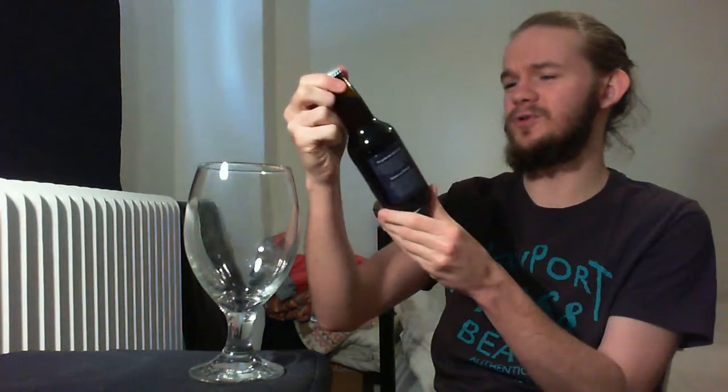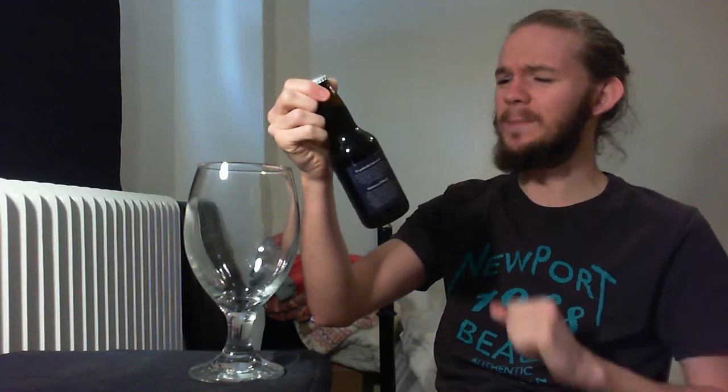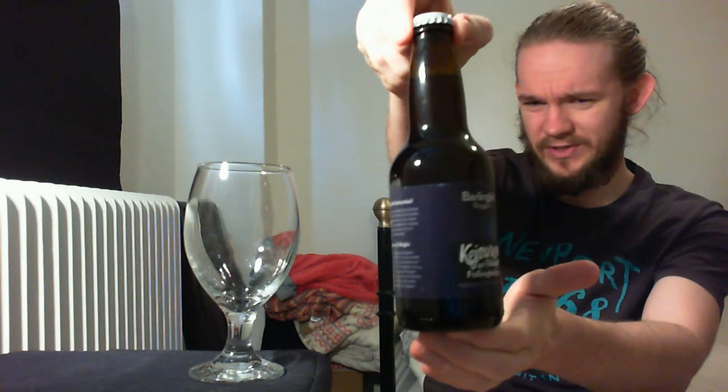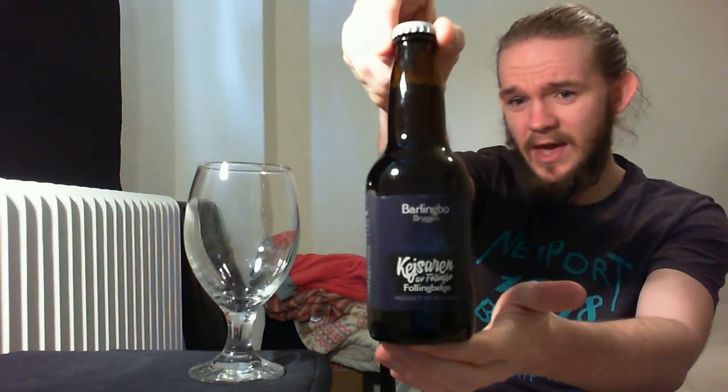For this one we are going to head to Gotland here in Sweden. So this is going to be my very first beer review from the island of Gotland. We're going to the capital city Visby today and we're going to visit Barlingbo Bryggeri for the very first time. So this one is their Kejsaren. It's a Belgian strong ale and it comes in at 9.2%.